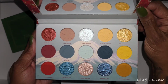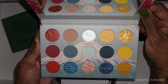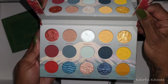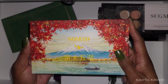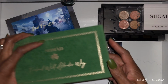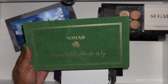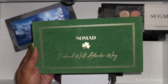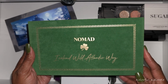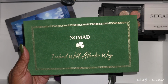I took this palette with me on my Alaskan cruise. If you watched that vlog, you saw that I did use this palette then, but it's just amazing. Their formula, their color stories, they're just absolutely beautiful. And like I said, I really love Nomad as a company. Their theming is travel. And not only that, they give to different causes and things like that. So I love that. So this is the Ireland Wild Atlantic Way.